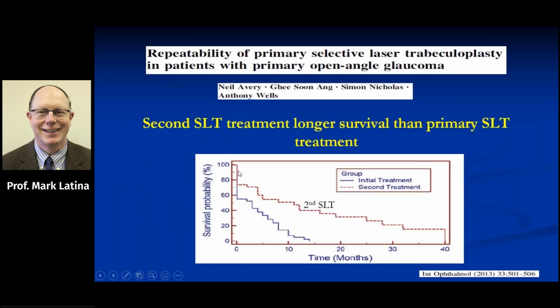I think this study is even more interesting, by Dr. Wells and co-workers, in that the second SLT actually had a longer survival than the primary SLT treatment shown here. So as long as the SLT is effective initially, usually with an efficacy of 6 months or a year, you usually get a good response to SLT as a second treatment.